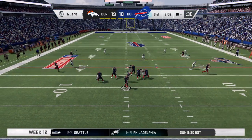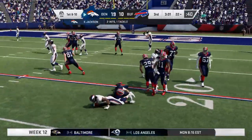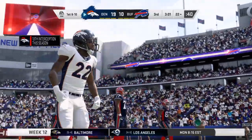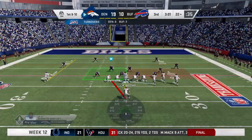Defensive side of the ball, though. Any fourth down stop? Trying for Brown. It's intercepted. Picked off by Kareem Jackson. And this will be brought back to the 22. How about that, being his 13th interception of the season? Tied for number 2 all time.